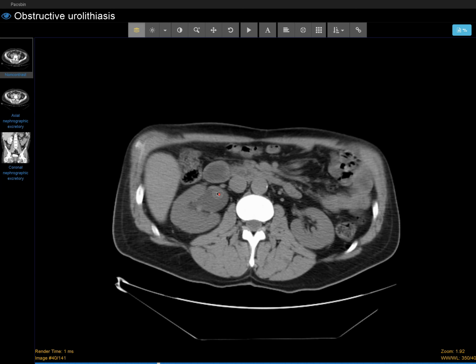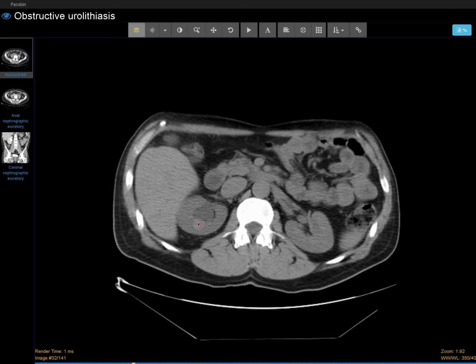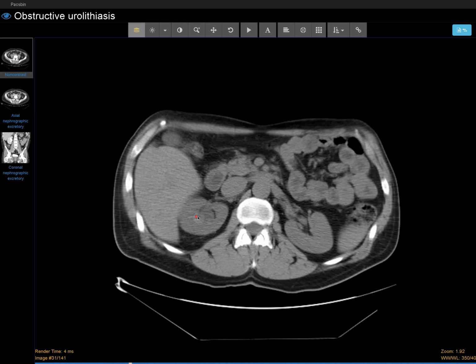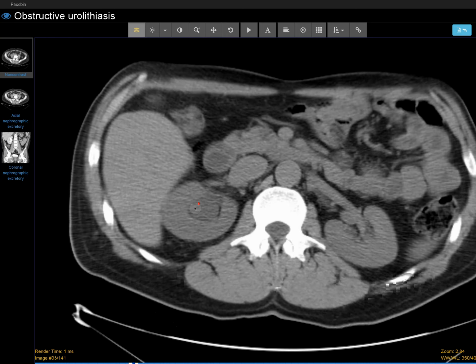Now, sometimes people do have a prominent extrarenal pelvis. The way I'm telling it's hydronephrosis is more by looking at the calyces somewhere around here. See how it's almost hard to see it here, but here it's just big and dilated. So we have right-sided hydronephrosis.